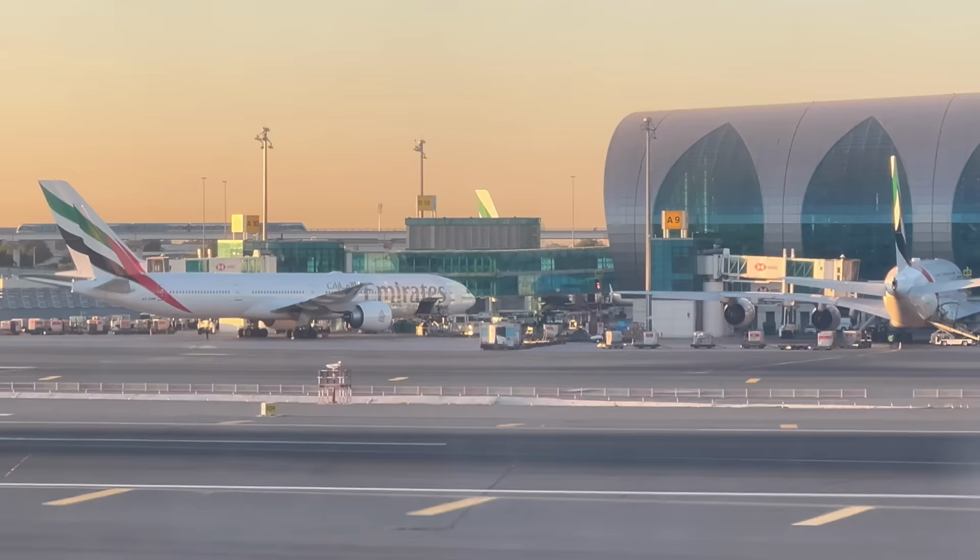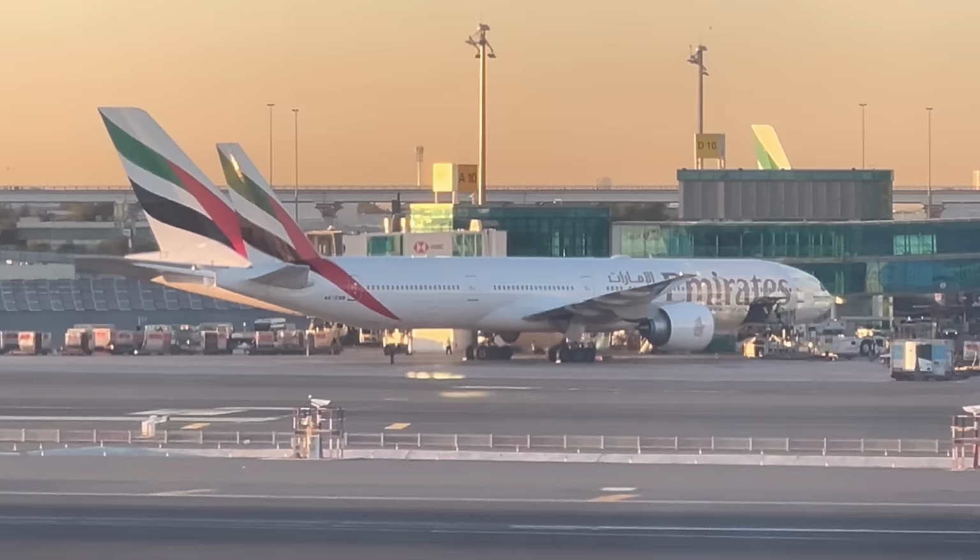The local time at the airport is 20 minutes past 7 in the morning and the temperature is 18 degrees centigrade. Please remain seated with your seatbelt fastened until the seatbelt sign has been switched off.